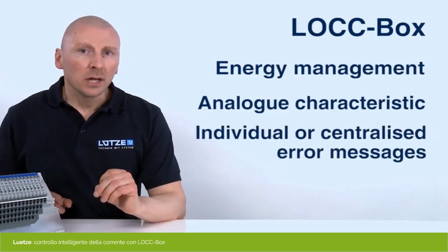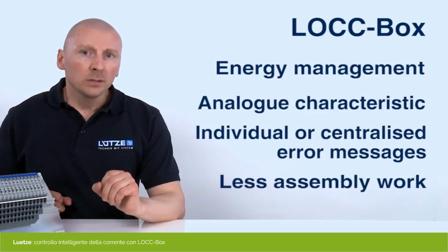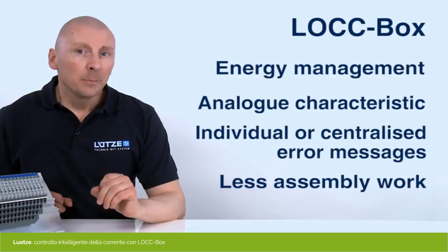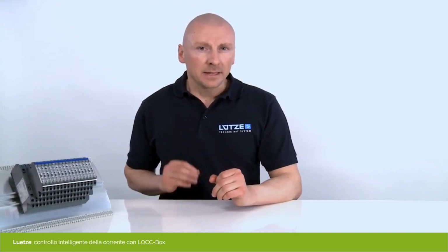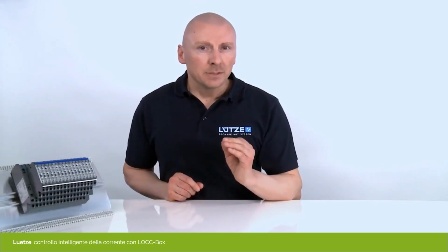Individual or centralized error messages. Less assembly work required thanks to the use of jumpers. And better availability. All these advantages offer considerable cost-saving benefits in terms of acquisition, warehousing and on-site servicing. Thanks to the LOCC-Box from Luetze, the control cabinet design becomes much more efficient and offers a competitive edge.